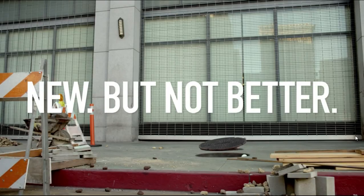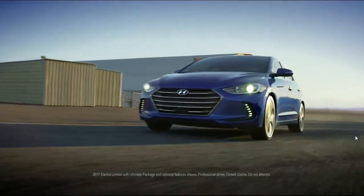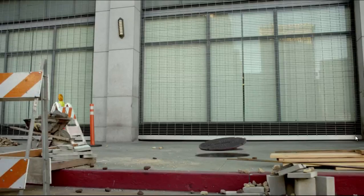But not better. New and better. The 2017 Hyundai Elantra with smartwatch connectivity. Not just new, better. Glasses, do rats carry rabies?